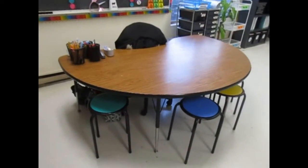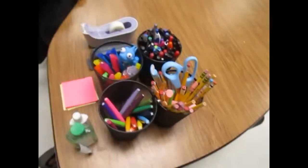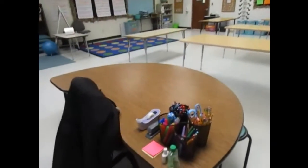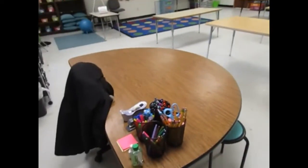This is the little kidney table. This is kind of my desk, where I keep everything, like all of my materials and things like that, but also where I do small groups. So it was a good thought, but definitely a fail.